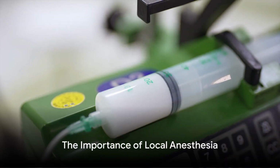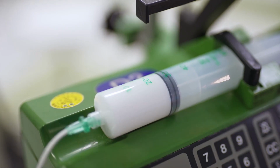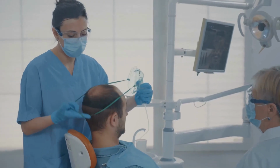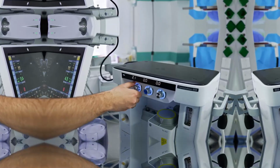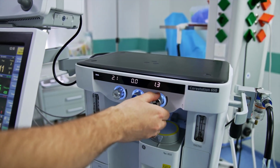In summary, the next time you find yourself in the dentist's chair or preparing for a minor operation, take a moment to appreciate local anesthesia. This unsung champion is the barrier between you and the possible discomfort of medical procedures, guaranteeing your comfort and freedom from pain. And that concludes our discussion on the importance of local anesthesia.